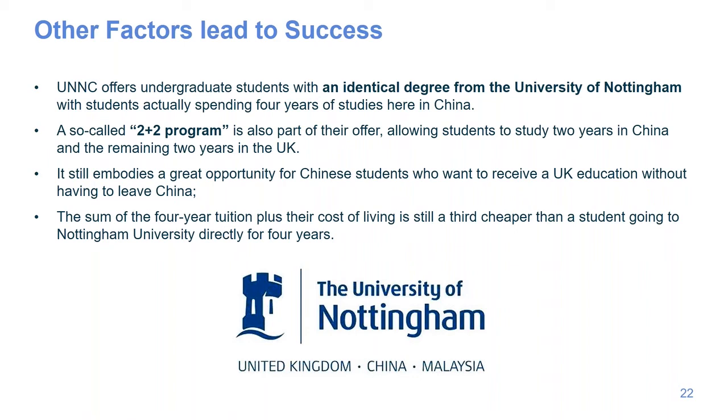It's still the main choice for Chinese students who want to receive a top-tier educational degree without having to leave China. And this is also possible thanks to the fact that Ningbo, although being a Chinese second-tier city, is still home to China's riches, developing on the local harbor that took over in recent years. If we sum up the four-year tuition fee plus the cost of living locally, the program with the University of Nottingham in Ningbo is still a third cheaper than the same run back at home by Nottingham Uni for the 4 years it will take.